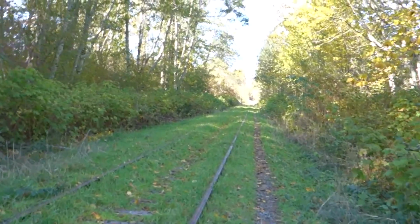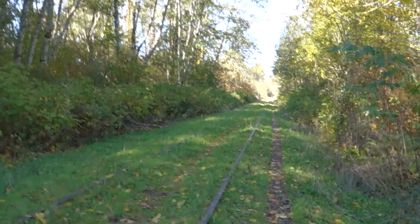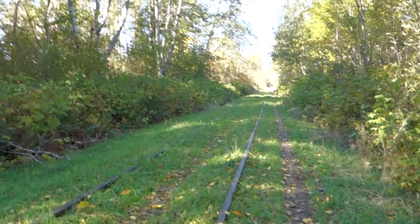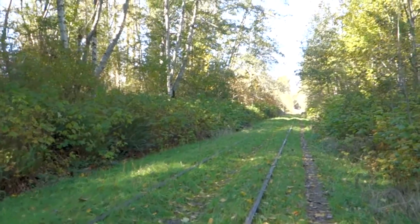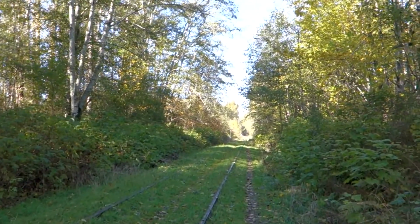Up ahead I see a level crossing. I've seen some vehicles crossing over. My guess is that's Fraser Road. And so up here on the left should be the pole factory, whatever you want to call it, the pole yard. And I'm guessing there'll be a switch going off to the left because there's a switch stand.